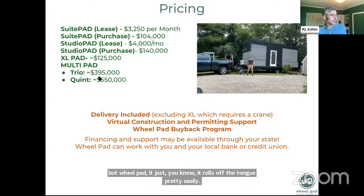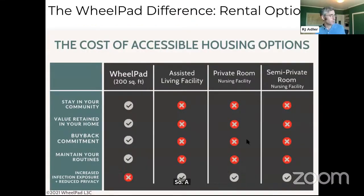So a few more slides here before we get to the hour. With modular options like WheelPad, versus other options, would be going to an assisted living facility or a private nursing facility. For the same reason that somebody might choose to make internal renovations on their home, you get to stay in your home, stay in your community, manage your routines. I'm sure the professionals in the audience could answer better than I can why it's better for somebody to stay in that space.